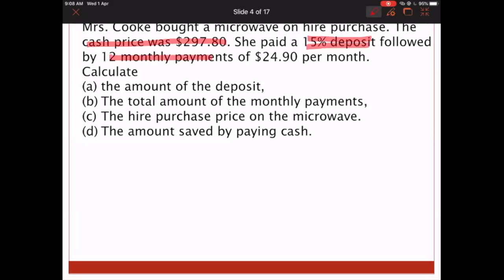And then this part about the 12 monthly payments. What I like about these questions, specifically hire purchase, is that for the most part, they're straightforward. Find the deposit. The total monthly payments are also pretty straightforward to find, and the hire purchase price is just putting the two together. If I'm not mistaken, this question comes from the 2004 Paper 2 exam. And hire purchase can come either on Paper 1 or Paper 2, so you have to be prepared in any event.